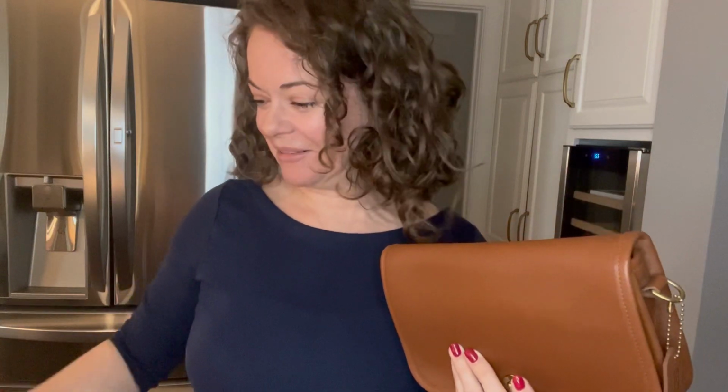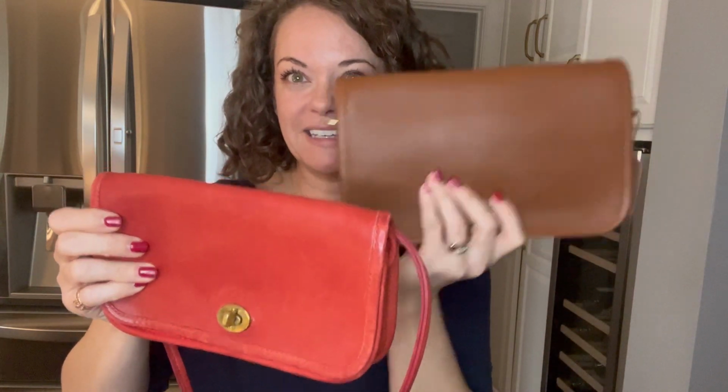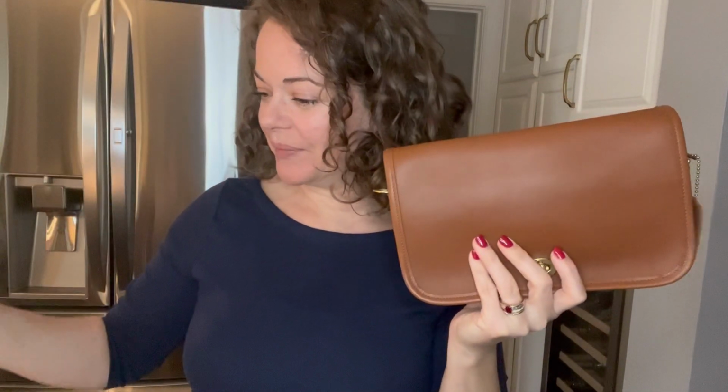So I hope that video was helpful. I don't know if it was, let me know. Maybe I can do something different if it wasn't. Here's another patinaed bag. See how shiny it is compared to this one. Again, there's a glow to it. This one just doesn't shine. But let me know in the comments if I could do something better to explain what I'm feeling and seeing.